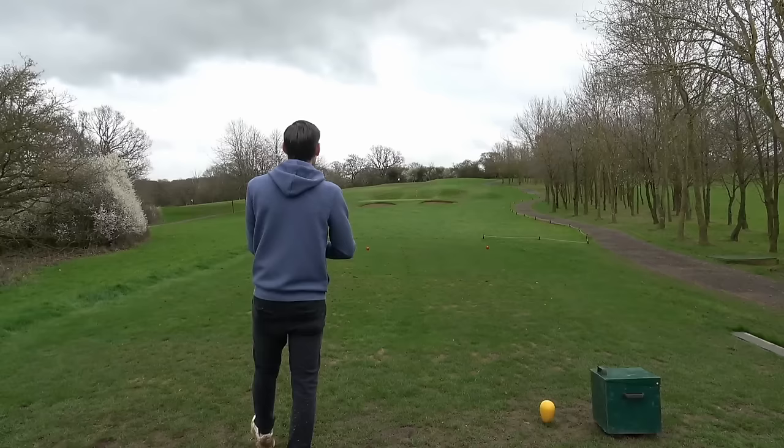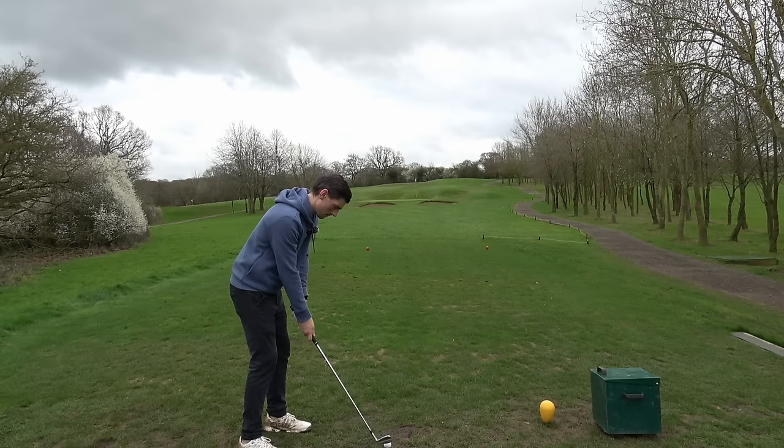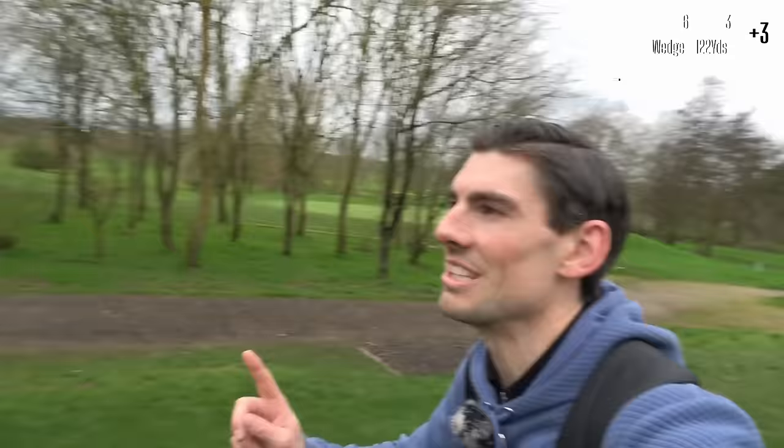Par 3. Two bunkers are greenside, in front of the green, as you can see. It's only 122 yards to the middle, 109 to the front. It's slightly uphill as well. I'm going to go pitching wedge. Oh, you thin it. Have you thinned it again? Oh, that's terrible. Never mind, let's not dwell on it. Thinned it. I said I'm not gonna dwell on it, so I'm not, but that was an opportunity to get on the green.